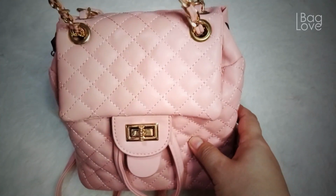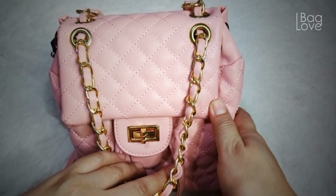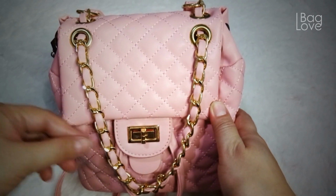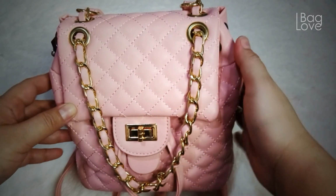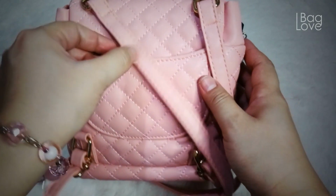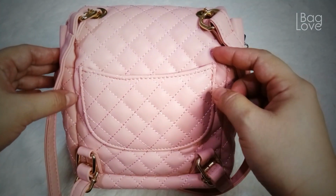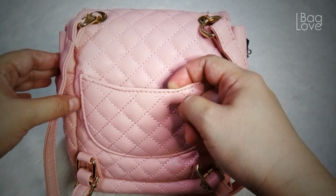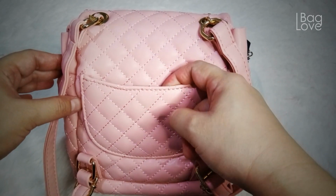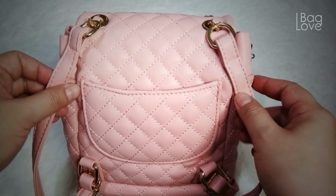So here you can see this bag has a very cute color, baby pink color, and a gold hardware. And at the back of it you can see a standard pocket, just like in Chanel bags, where you can place your ID for easy access, or train card, or probably a hotel key card.